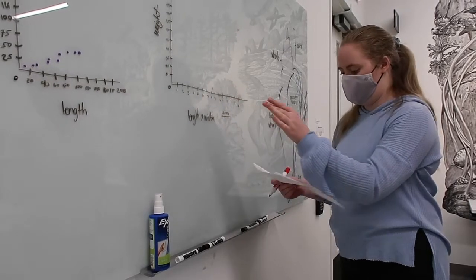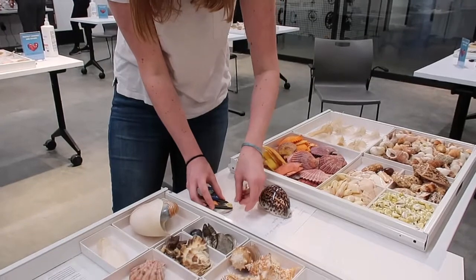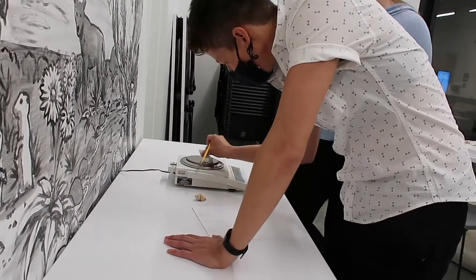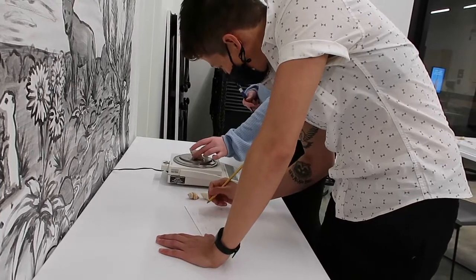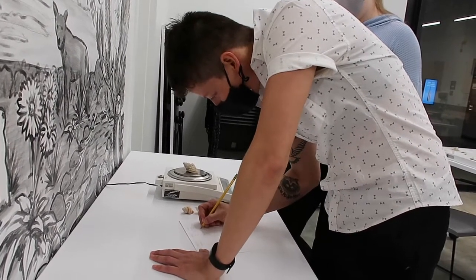In class, we investigated how size and weight differs between tropical species that bury in the sand and temperate species that don't. This gave us insight on what behaviors might be beneficial for tropical species versus temperate species, all just by measuring and weighing shells. As a student in marine ecology, I had the opportunity to firsthand see how much can be learned just by taking the weight and length of shells collected hundreds of years ago.